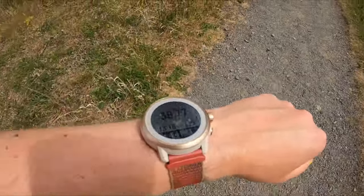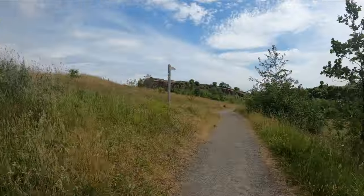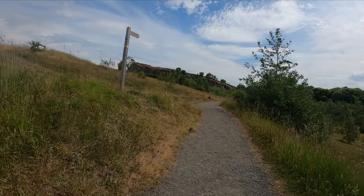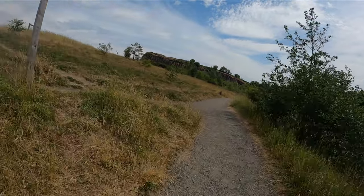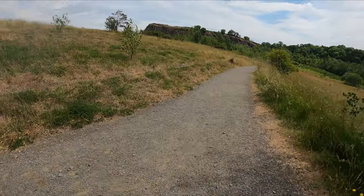We are 38.77 kilometers in. About 4.5 hours of running. And we've just got to press on right now to the lumpiest bit of the course, following the wall over to this hill. But I guess we should just press on, eh?